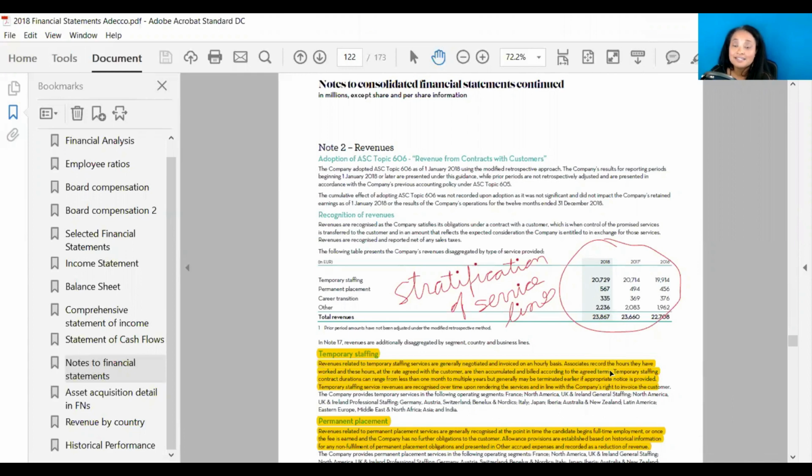The footnotes also provide, in this case, a stratification of their service lines. They're telling you how much revenue they bring in for their temporary services. And it looks like for Adecco, that is their largest piece of the pie. They have $20 billion in sales that's related strictly to temporary services.